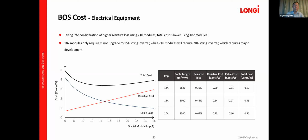On the BOS side, with the 210 millimeter modules, the longer string size means fewer strings, so the cabling cost could be slightly lower. But because of the significantly higher current, if you take into consideration the resistive loss, the total cost is actually higher with a 210 millimeter module.